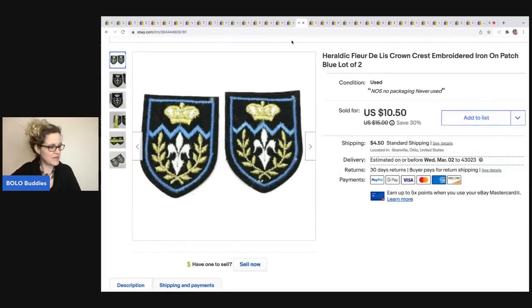These I got at a garage sale. I'm sorry, a thrift store, in a little lot of items. I parted it out, but these two patches, I was able to Google lens it and figure out what the patch meant. So I put that in the title.